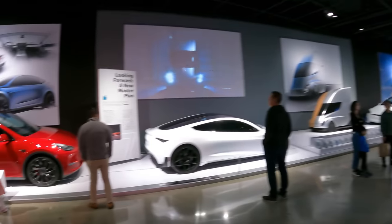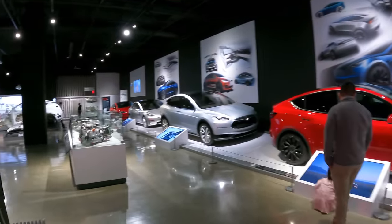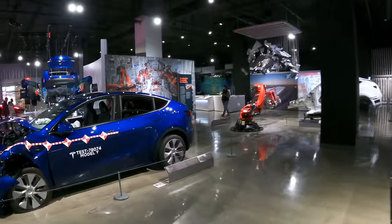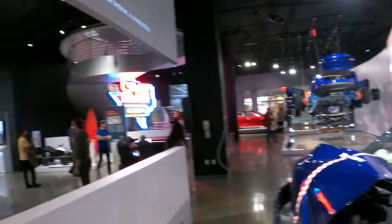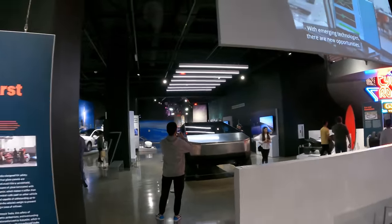Wow, this whole floor dedicated to Tesla vehicles. Current cars, concepts, prototypes, past vehicles. If you're ever in LA, anyone who loves Teslas, this is where you want to be. There's a Tesla fully pulled apart right there. Amazing. It's like one mega Tesla showroom. So cool.